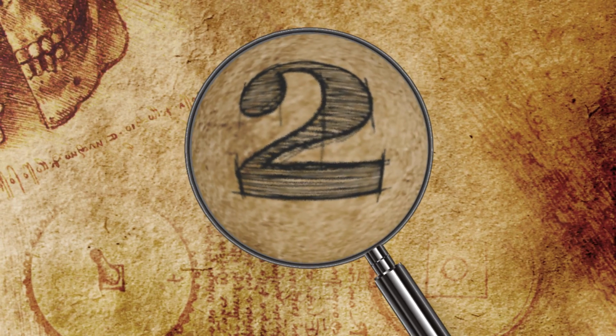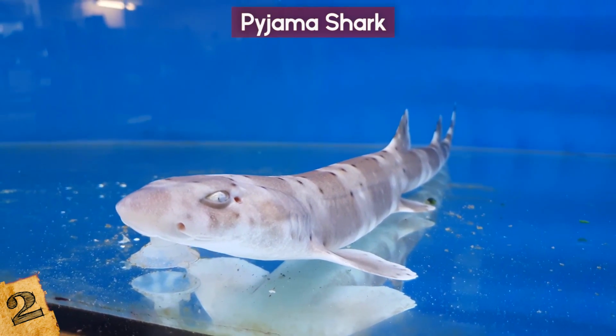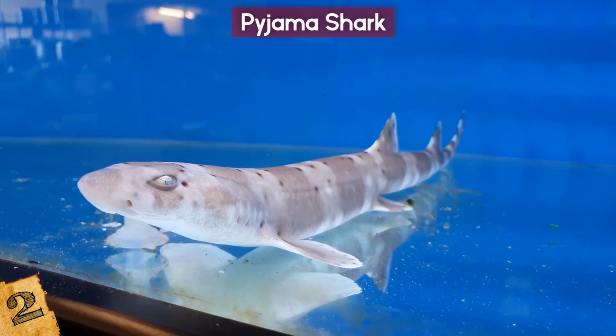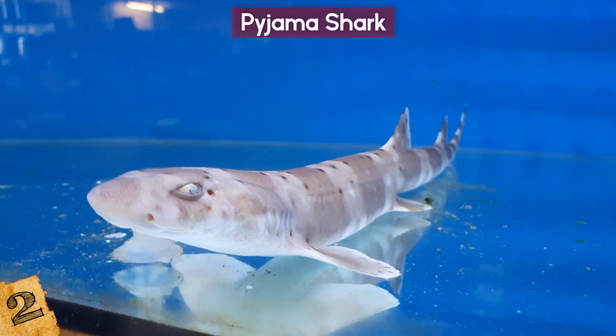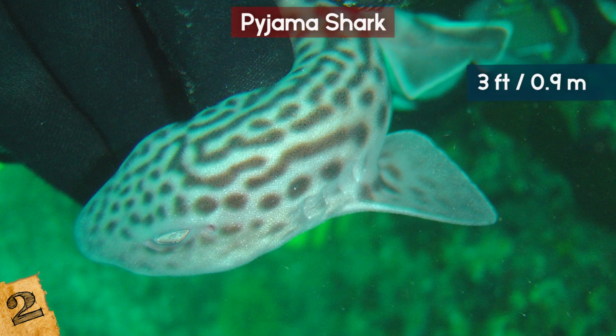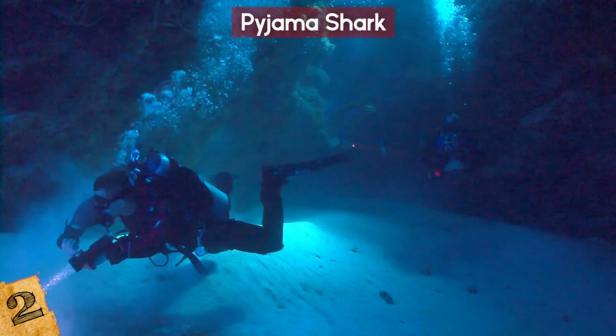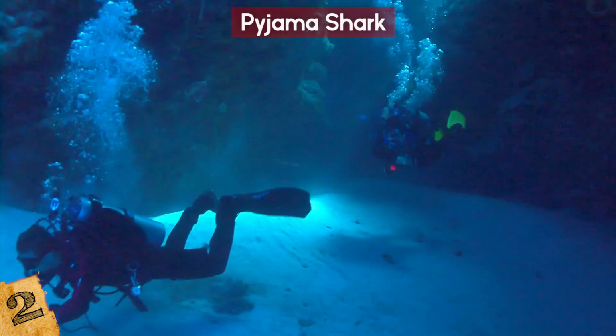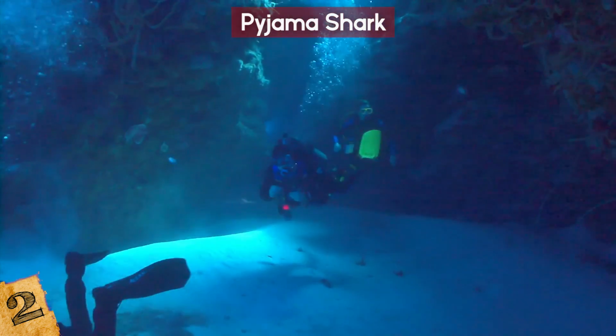Number 2. The Pyjama Shark. The Pyjama Shark, also known as the striped cat shark, is yet another shark that has a unique body type. It's very loose, and its head is much flatter than most sharks. They aren't too big, as they only grow up to a little over 3 feet in length, but they are pretty cunning predators. Off the coast of South Africa, where they live, they'll actually hide in reefs and wait for the perfect prey to come around, and then they'll strike.